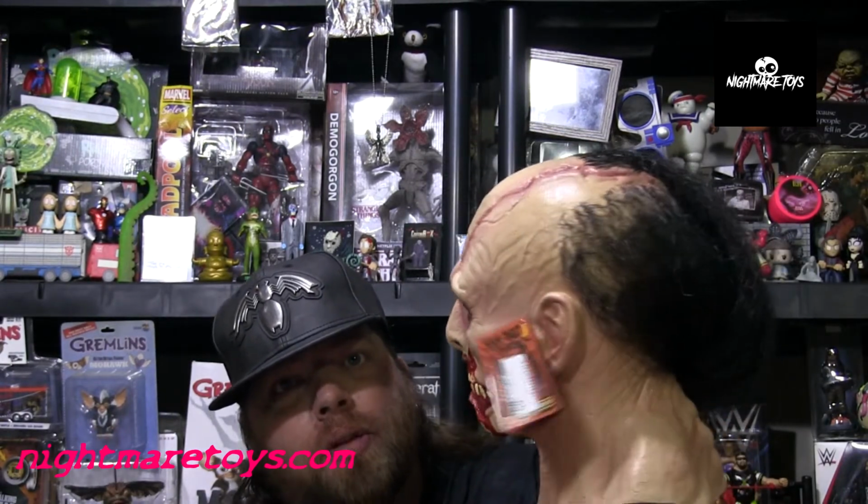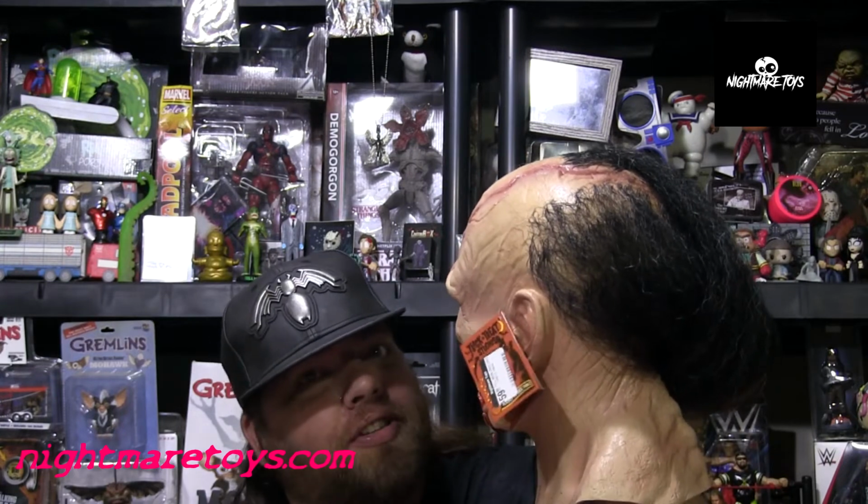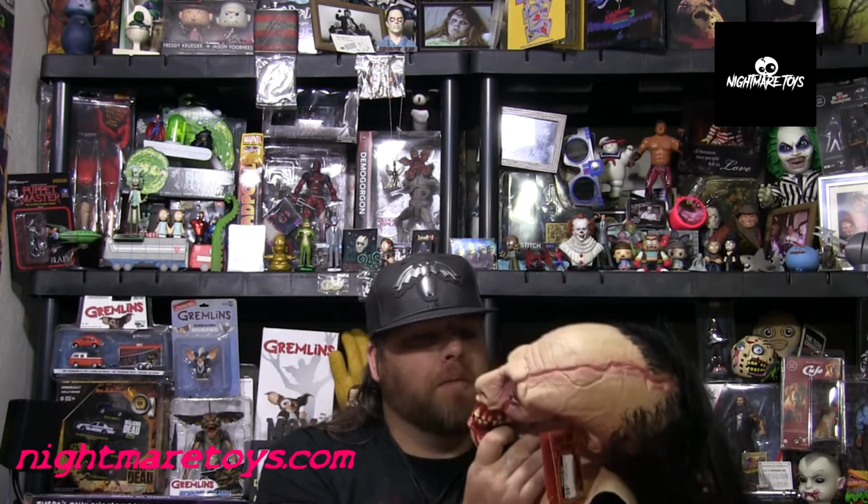I've been wanting to buy a bunch of masks from Trick or Treat. There's just so many of them, and they're all $50 plus. So I hadn't really started building up a collection of masks yet. This is my first one to go in that collection. I've got other masks, but they're not of this good a quality.